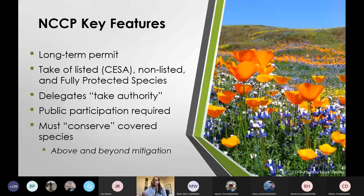It's a higher standard, and it generally requires additional conservation and restoration. And for that reason, NCCPs have been able to be eligible for grant funding from certain programs, for example, the U.S. Fish and Wildlife Section 6 grant program and Prop 68, because those projects are not deemed mitigation, they're deemed above and beyond mitigation. Next slide, please.